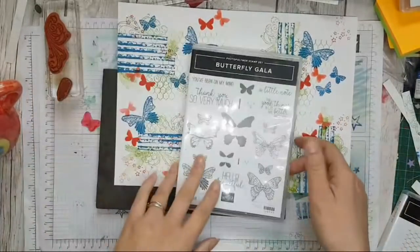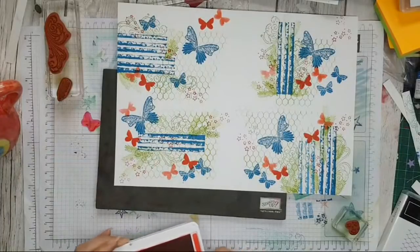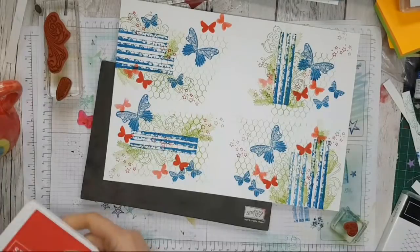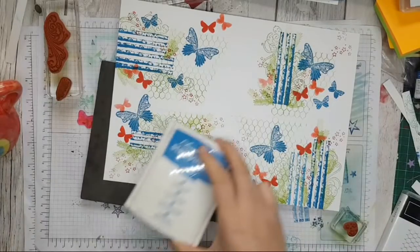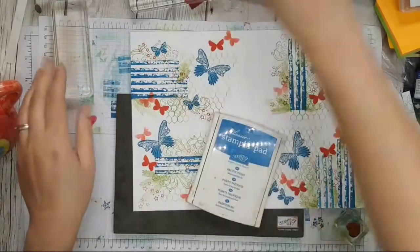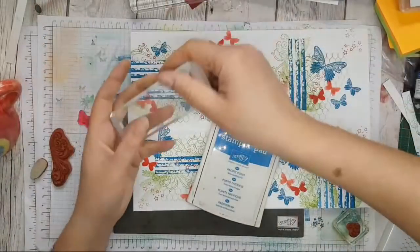You've been on my mind. That's nice, isn't it? I've got this thing though that I think because red can be quite an aggressive colour, I don't like stamping words, sentiments in red. Is that just me? Right, have I missed any?